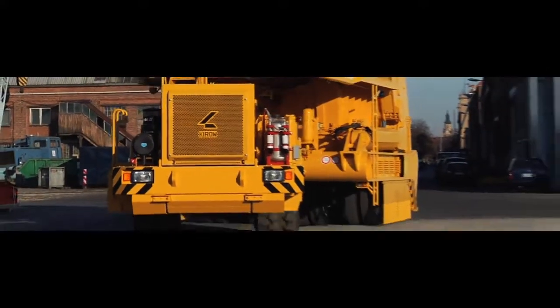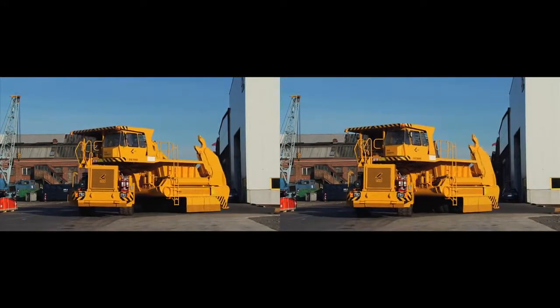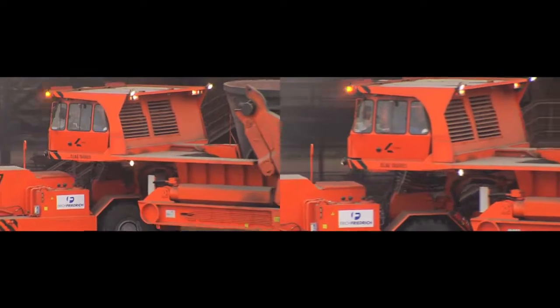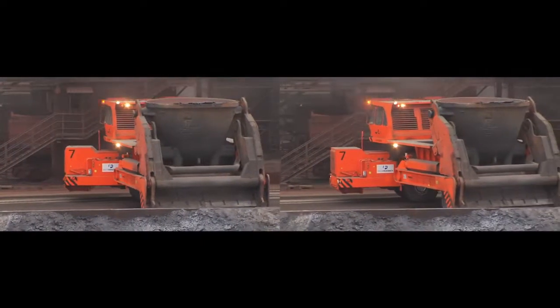Articulated steering is one of the most important components of any slag pot carrier. On the Slag Taurus, it's a perfect piece of high-tech. Steering angles of up to 90 degrees in both directions guarantee excellent maneuverability.